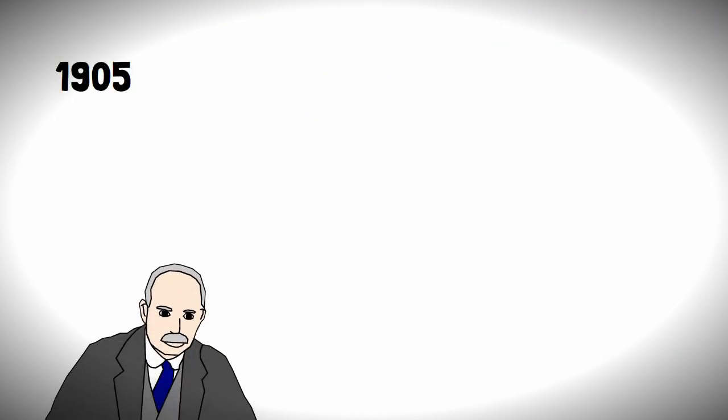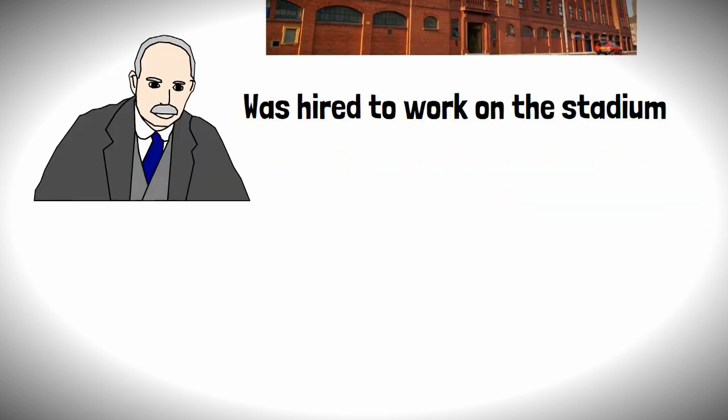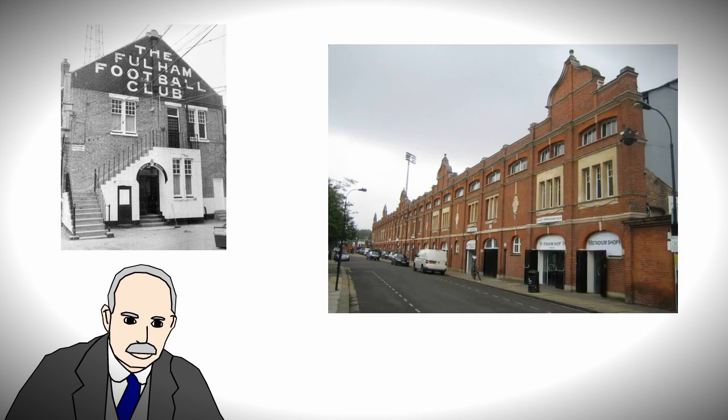In 1905, a certain Scottish architect, Archibald Leitch, who came to prominence designing Rangers' Ibrox Stadium, was hired to work on the stadium. Leitch would help design a new pavilion, which is today's cottage, and the Stevenage Road stand, in his characteristic red brick style.